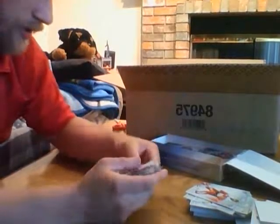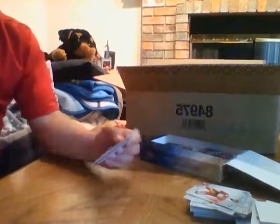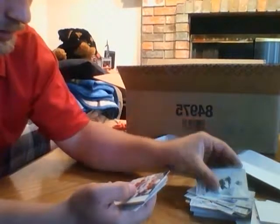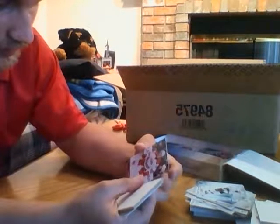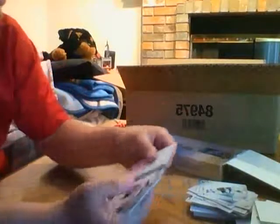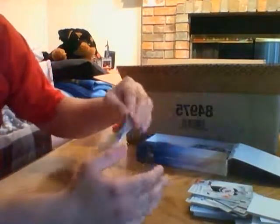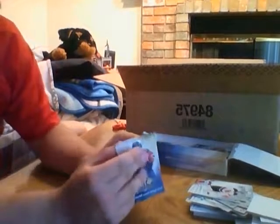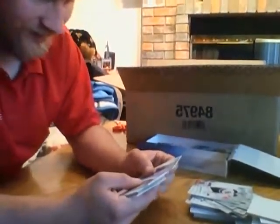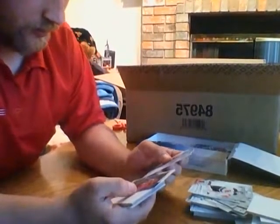Also, there's going to be an updated card of Matt Murray in here for the Pittsburgh Penguins. That's another card to hit. Oh, we got another Young Gun update here. Phil Di Giuseppe, the Carolina Hurricanes. Very nice card. Hopkins. Oh, stuck card.